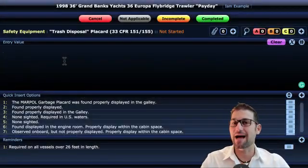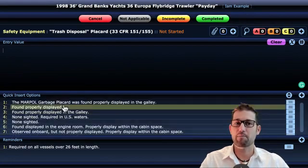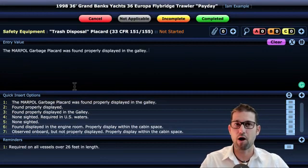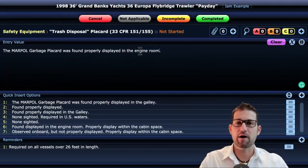I could just begin typing, or I can look through my list and find the most appropriate finding that I may want to put in here, or most appropriate entry. And I could just make that first selection. Here's the MARPOL garbage placard, and I could say it was properly displayed. In this case, it says the galley, but I could change that. I'm not locked into that. If I wanted to say engine room, I could simply change whatever phrase or portion.